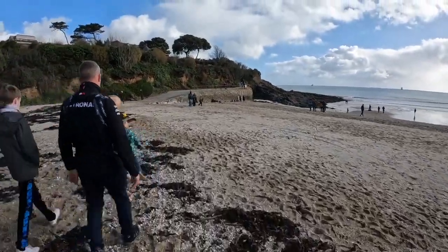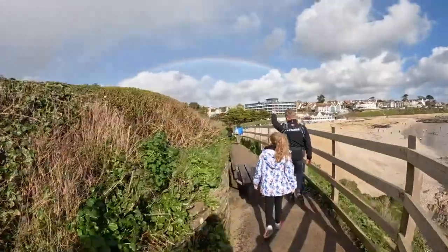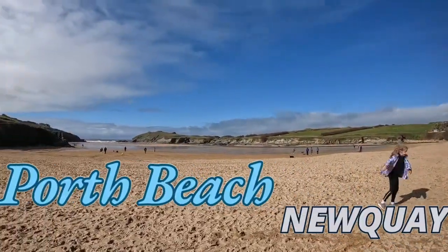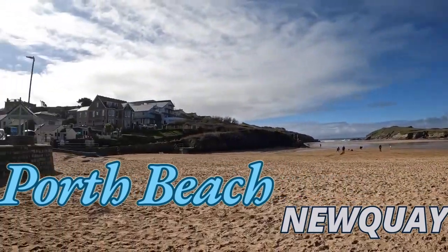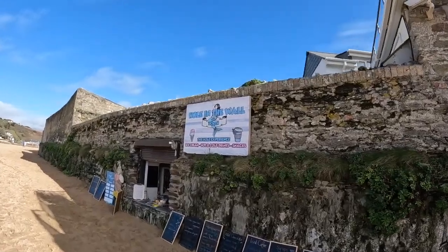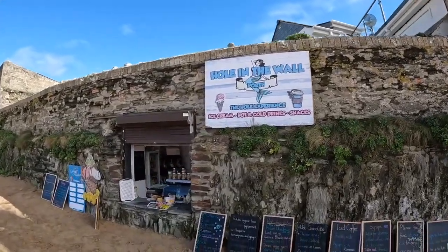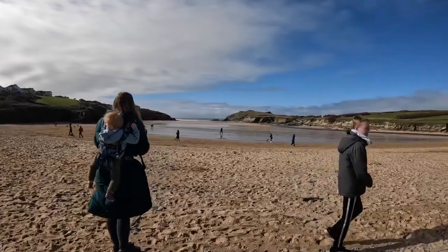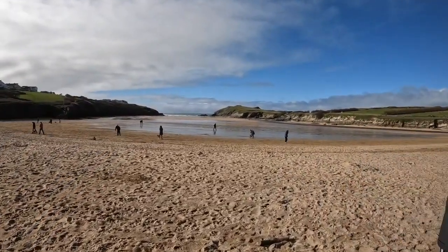There's a handy car park or on-road parking adjacent to the beach, and a cafe that is open all year round. Next is one of my personal favourites, and it's Porth Beach in Newquay. It's not as busy as its neighbouring beaches considering the proximity to Newquay town and other famous beaches such as Watergate Bay and Fistral. This beach is popular with families as it's mostly soft golden sand with towering cliffs either side, giving it a more sheltered feel.